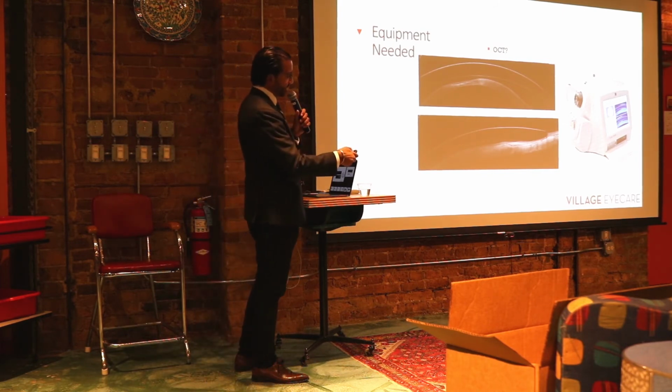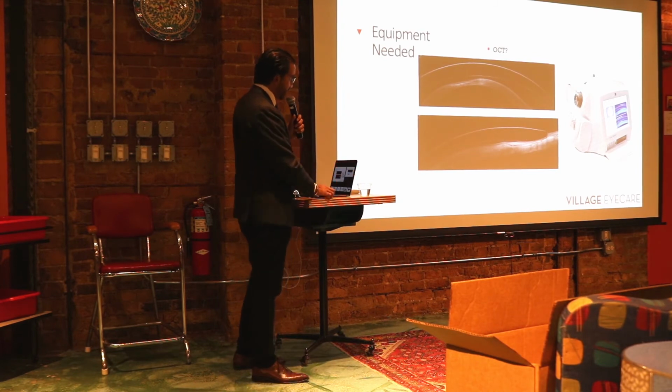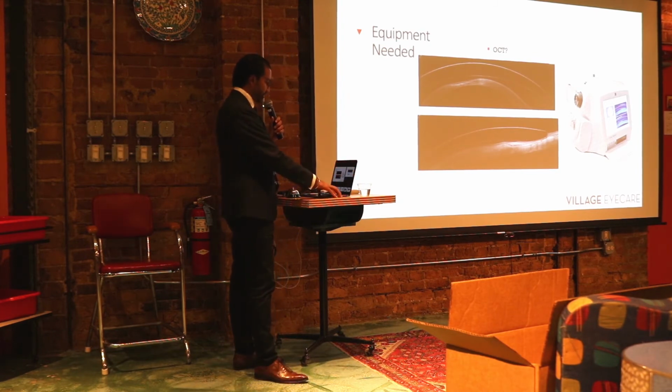We can also take excellent images of the periphery. Here's a scleral lens landing on the sclera. We're able to appreciate how much edge clearance, how the scleral landing zone looks, and again, make our clinical decisions based off those images as well.